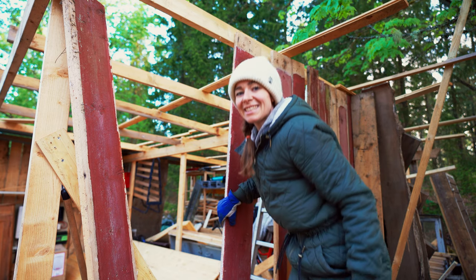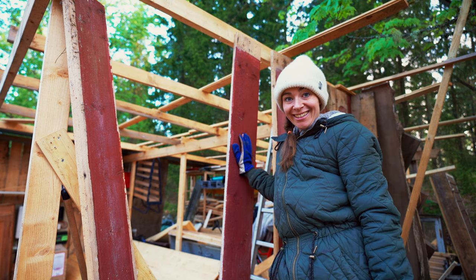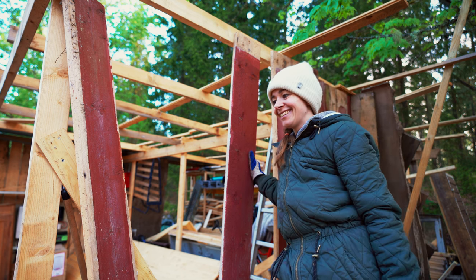Somehow it's also a little bit sad, because I remember putting this up, and this has been my outdoor kitchen, our shower, and for the last month it's been our firewood shed. And now it's gonna be something else.